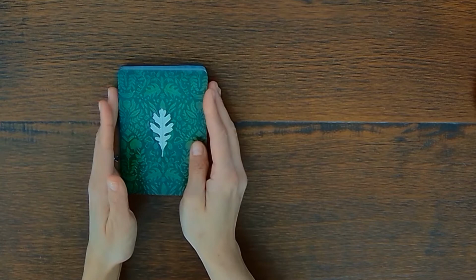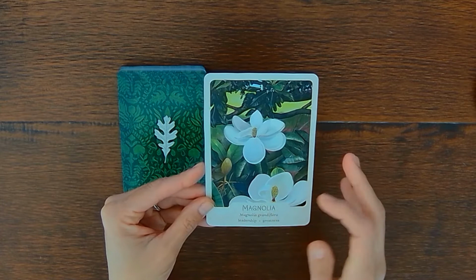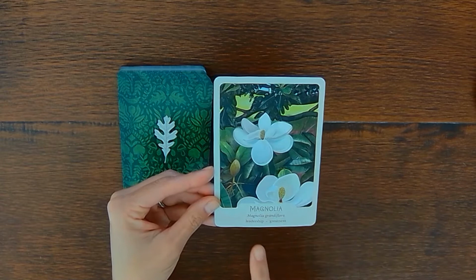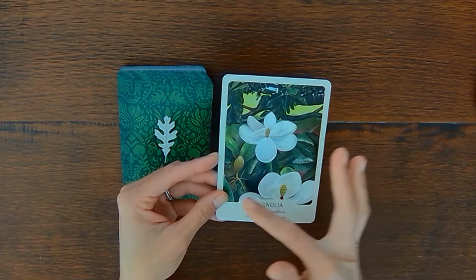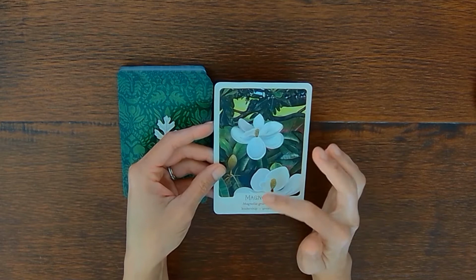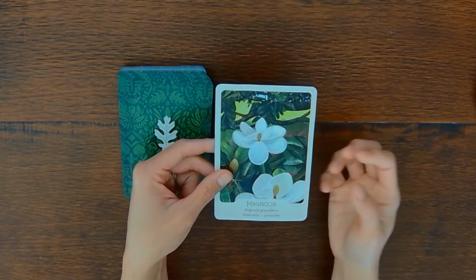So here we have Magnolia, and I know I'm gonna butcher the formal name, Magnolia grandiflora, leadership, greatness. So my understanding is each of the cards have like two words to describe the meaning. You can reference the guidebook to read about how the flora, we'll call it flora, are being described, and you can also use your own personal connection with these flowers.